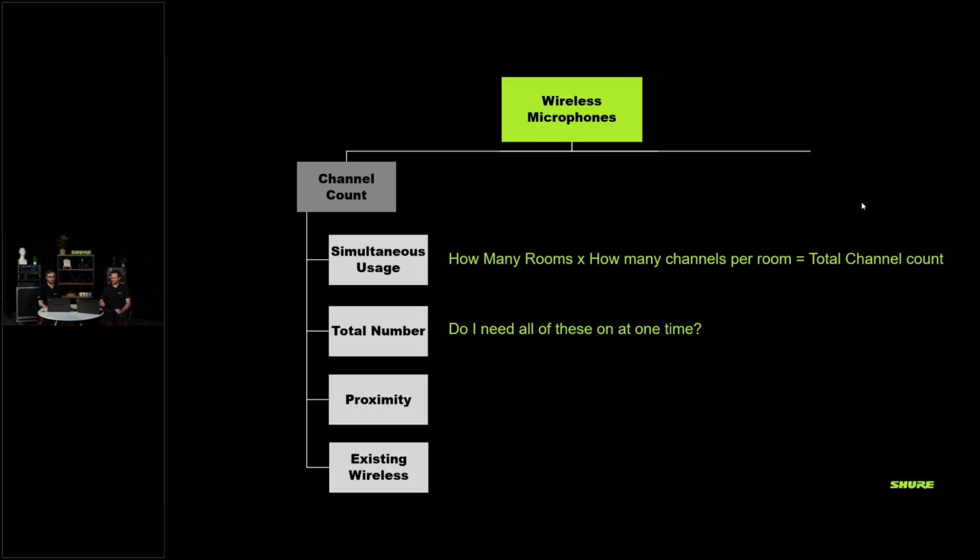However, the total number on air in use at the same time may be slightly less than that. So you might be buying 8 radio mics, but you know that you only need to use 4 at any given time.